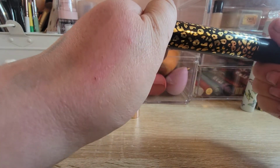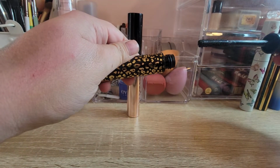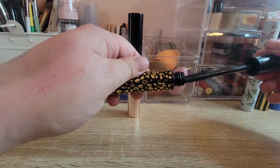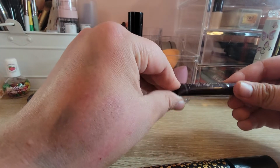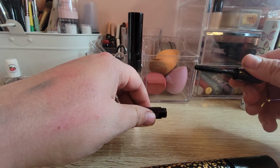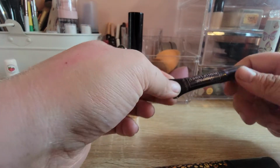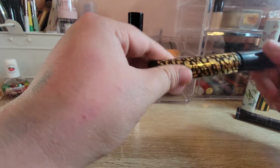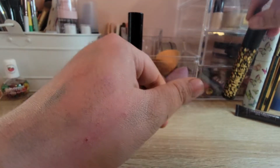I have this Tarte Man-Eater. See if I can get it open. I do like the wand on this. It's really nice. It kind of reminds me of, similar to, but not exact. I just have this little miniature Pillow Talk push-up lash. I actually really like this. It kind of reminds me of this one, but of course I think that the Pillow Talk one is so much better. Speaking of that, I am going to keep this. It's really good mascara. That's just like a deluxe sample size. I am going to keep this one.